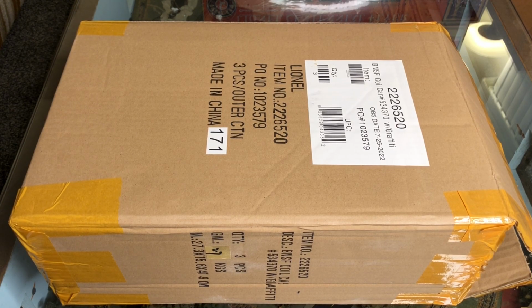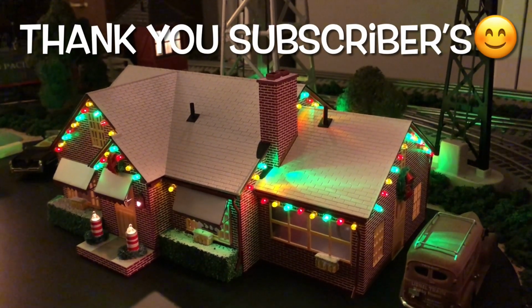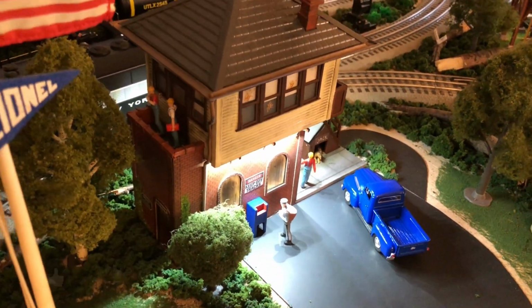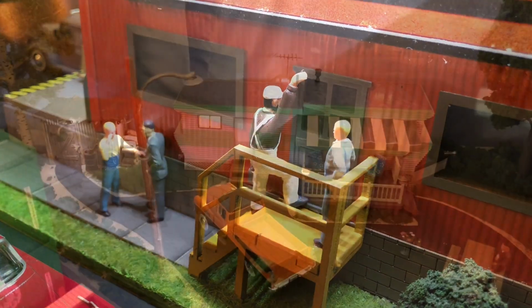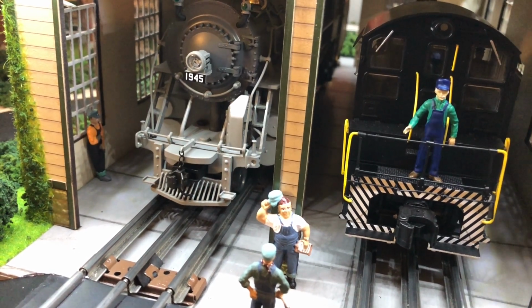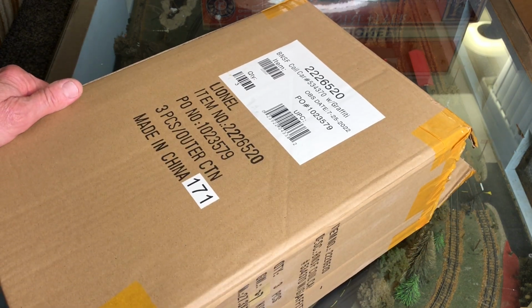The Lionel Coil cars are finally in, and we're going to take a look next on Mark's Lionel Trains. A little bit longer than Thanksgiving, but they are finally all here.